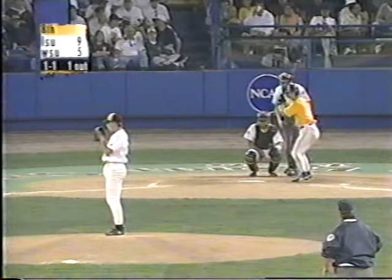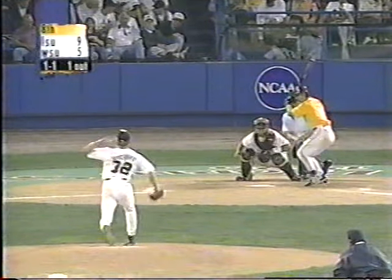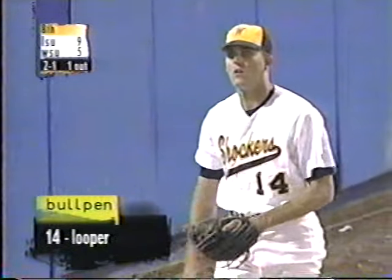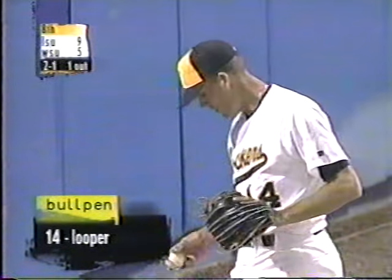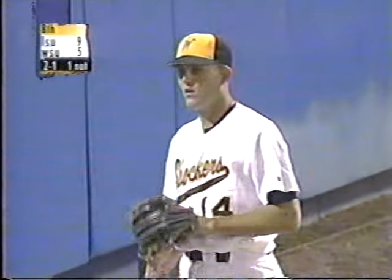1-1 to Nathan Dunn. Inside, 2-1. And this is Braden Looper, the outstanding closer for Wichita State, a certain high draft choice.